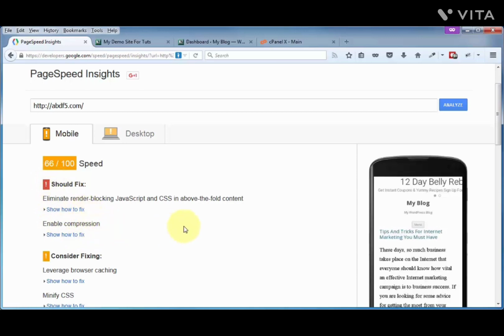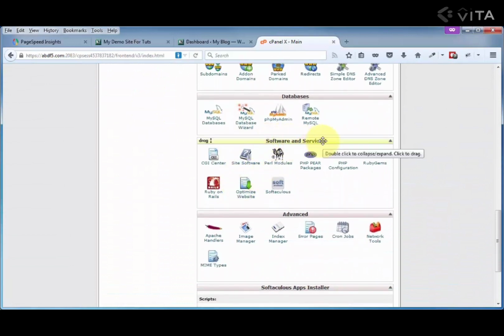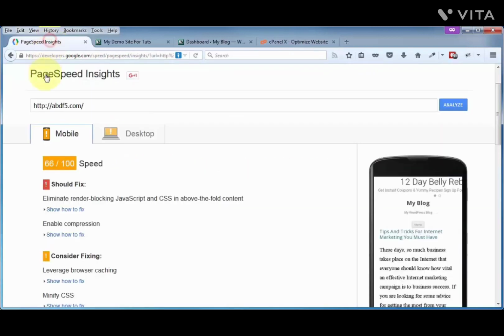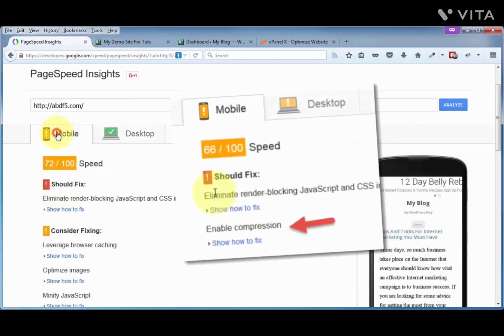So let's tackle that real quick by coming over to our cPanel control panel, scrolling down until we get to the Software and Services module, and clicking on Optimize Website. By default, Disabled is selected. We want to select the second radio button that says Compress All Content. Click on Update Settings. Come back and rerun our test. And we've greatly improved the score of both mobile devices and the desktop. And that item related to compressing our files is no longer there because, well, we fixed it.